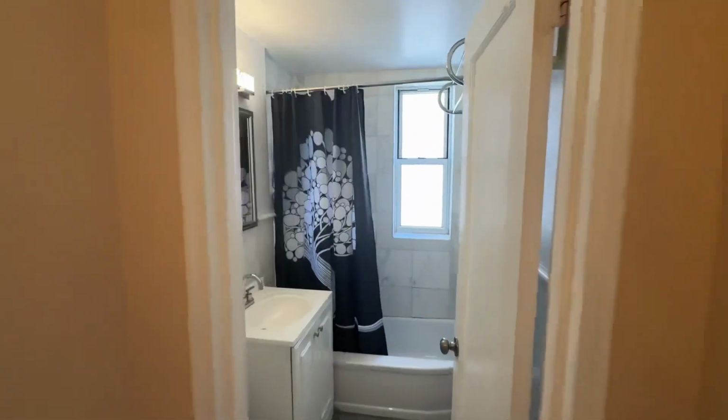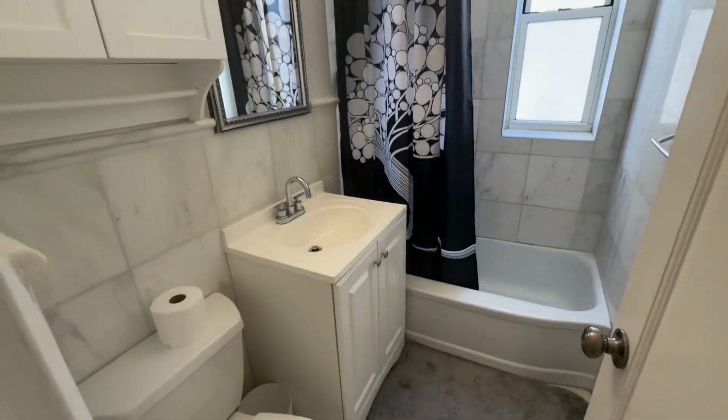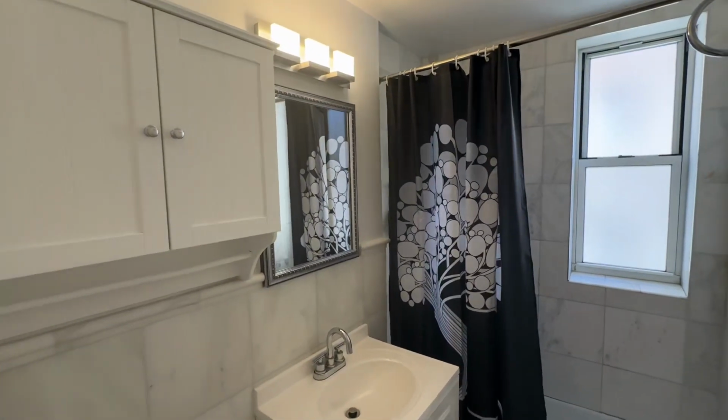You have your bathroom, which also has additional storage underneath the sink, above the toilet, and a medicine cabinet.